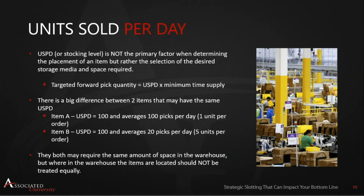Many people think that the units sold per day, or cube velocity, is the primary and most important factor when developing a slotting strategy. But it is not. It is a factor, but not necessarily the most important. The units sold per day value is not used to determine where it should be located, but rather what storage media it should be in.